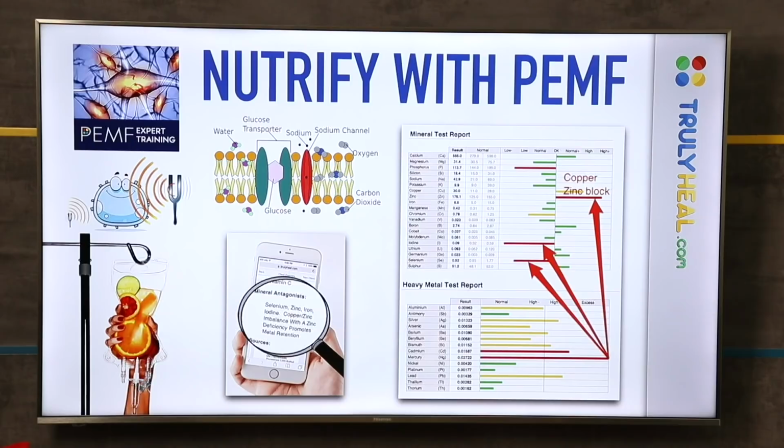And you can see on the big slide here that when we have deficiencies of different minerals, iodine, for example, here, or phosphorus, they all indicate high levels of heavy metals. And I will show that in a moment.